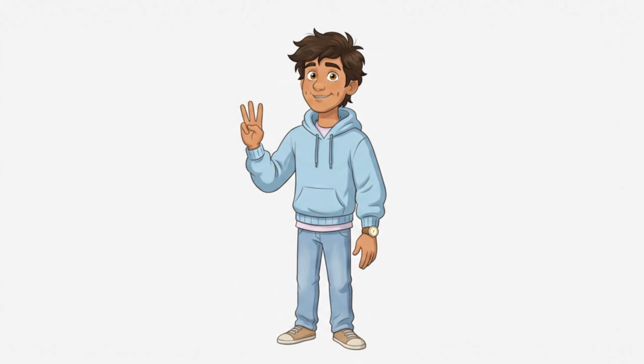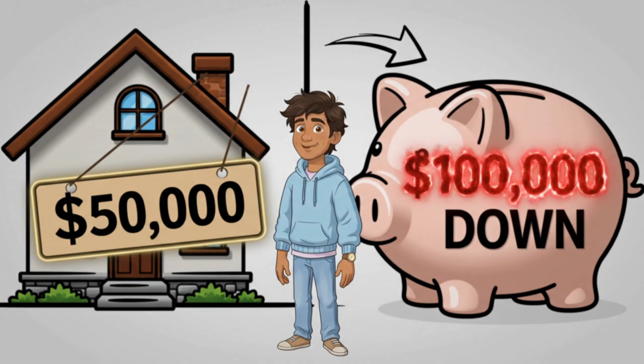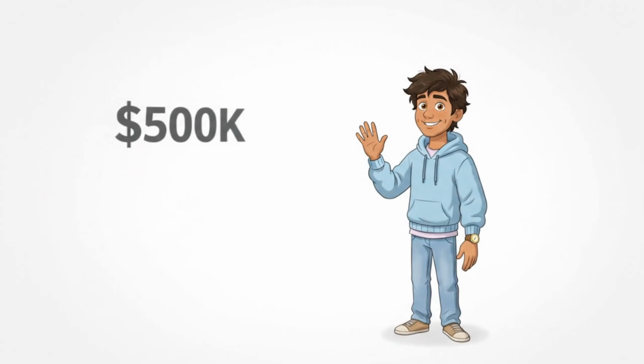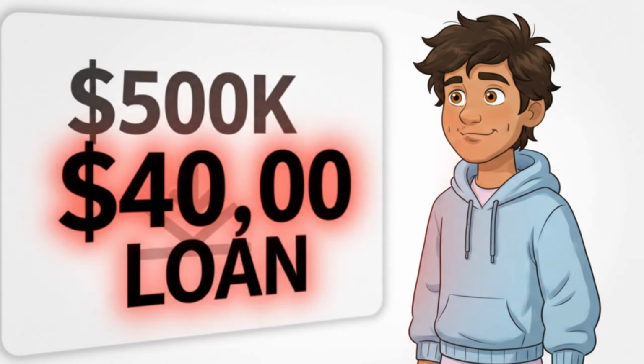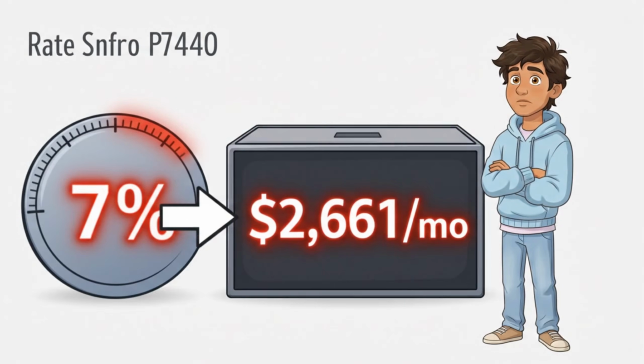Let's get into it. Aight, so you found a $500K house. Cool, you got 20% saved up, that's $100,000 down. Already most folks are cooked right there. But let's keep going. Your loan is $400,000. At today's rate, we're talking 7% in 2026. Your mortgage payment alone is $2,661 a month. But hold up. That ain't the whole story.